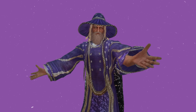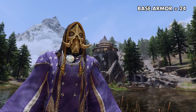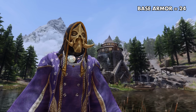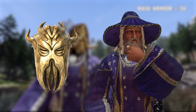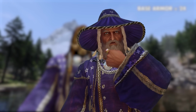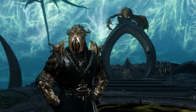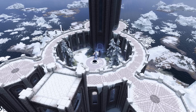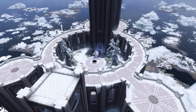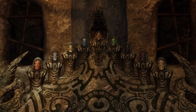But it's not just about the looks. Conoric boasts the second highest base armor rating of any headgear in the game, beaten only by Miraak, which, let's face it, has a very disappointing enchantment indeed. Like seriously, Miraak? You conquer dragons and absorb their souls, and the best you can come up with is a bit of extra magicka? Was there a sale at the College of Winterhold or something? Sheesh. But Conoric's enchantment, now that's game-changing.